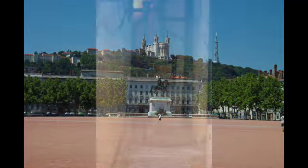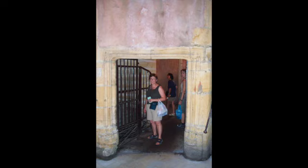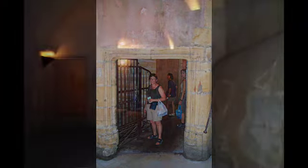There was one area that we did want to visit. It was an area called the Traboules, which was a series of covered passageways that had been built years ago to transport silk from one area of the city to another. We were able to go on a tour with 2 or 3 other people and really enjoyed the experience.